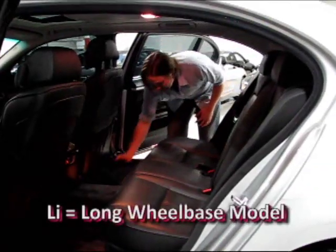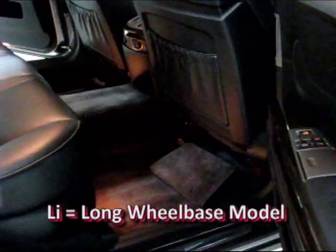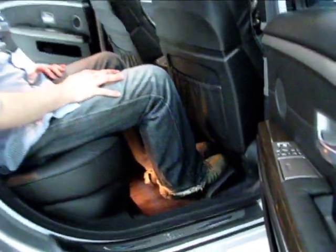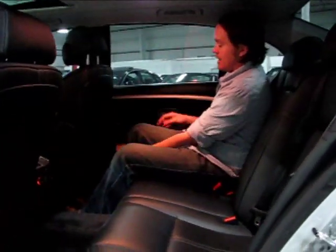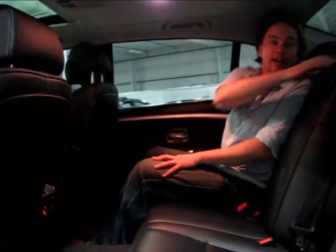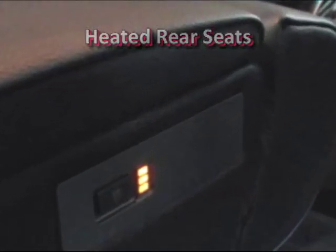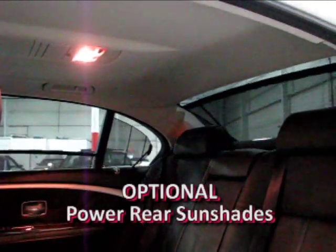These back seats really are legendary. I'm going to throw the footrest in there, get myself nice and comfortable. This is an awesome back seat. I mean, look how much legroom I have. I'm a 6-footer and I couldn't use all this. They are heated in the rear. You do have a heated seat switch here. And then you've got a full set of power rear sunshades.